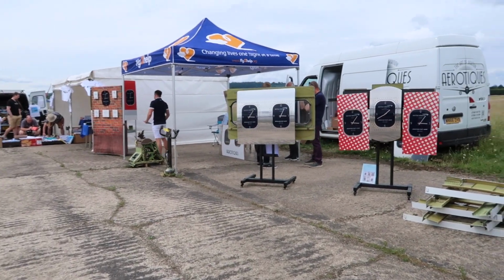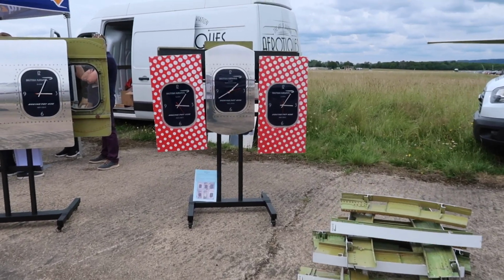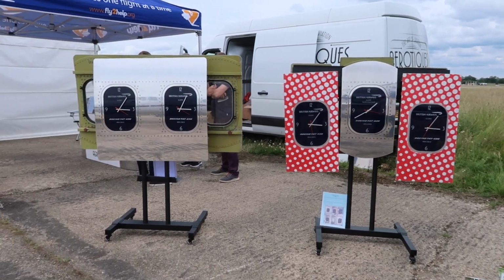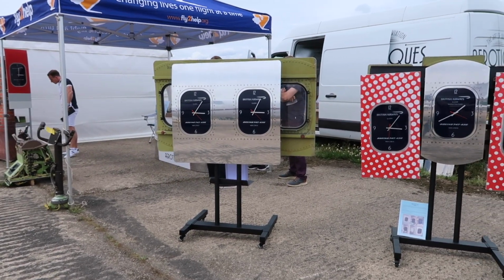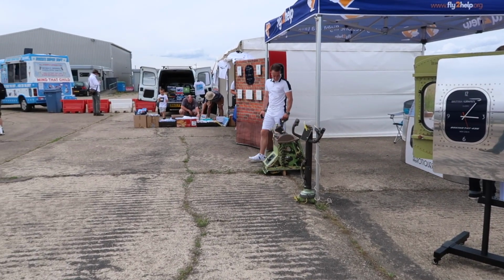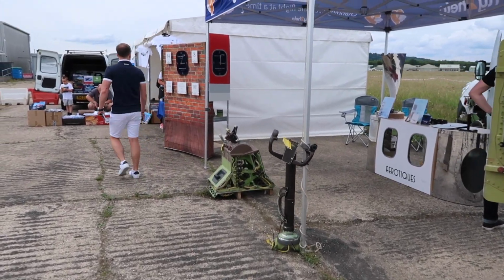Ooh. Pretty cool. Got clocks. So these clocks are made out of parts of the aircraft. It's really cool. I dread to think how much they are though. You can buy parts of the cockpit as well. Aerotiques, this stand is.